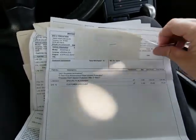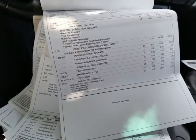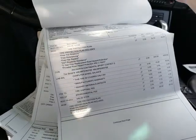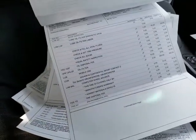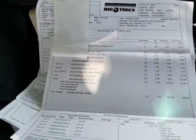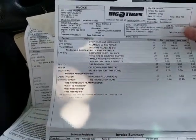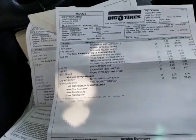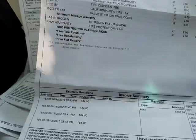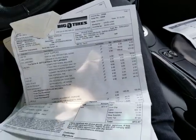Going down the line here. I believe this is a couple tires installed. Tire protection plan. And service as well. Continental ContiSport Contact tires. Valve stems, nitrogen fill. Falcon tires here. The Falcons, it shows 55,000 miles on those. I believe those are the rear tires. And now it has 68,000 miles, so that's 13,000 miles on those tires on the rear.